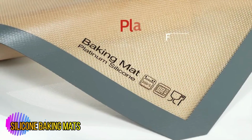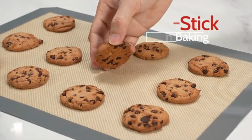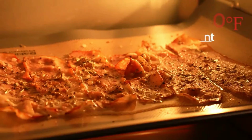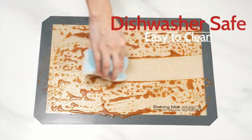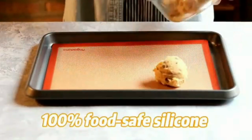Silicone baking mats. Food-grade quality. Silicone baking mats are made of pliable food-grade silicone, BPA-free. Baking mats ensure that the food is heated evenly. Silicone mats for baking are heat-resistant, with a range of -40 degrees Fahrenheit to 446 degrees Fahrenheit.